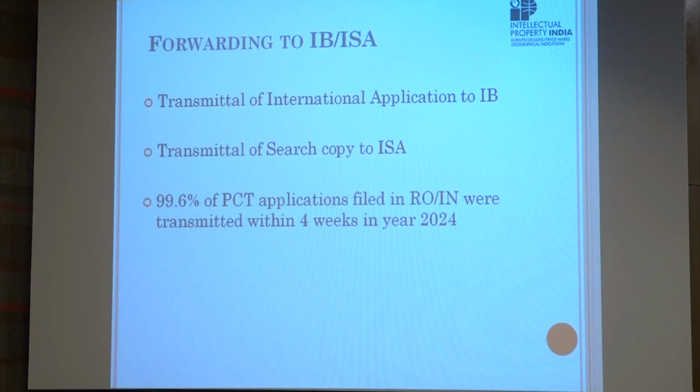After meeting all these formal requirements, we will forward your international application to IB and a search copy to the International Searching Authority. If it is India, we will transmit to India. If it is some other country, we will transmit that search copy to that concerned country. As far as India is concerned, 99.6% of PCT applications filed in ROIN were transmitted within 4 weeks. It's a standard timeline that within 4 weeks we need to transmit your copy.